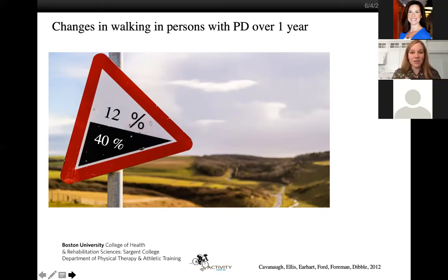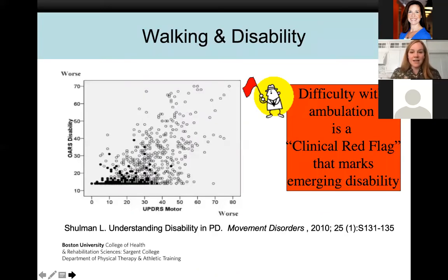We can certainly intervene here, and the next studies will support that. Before we get to this, the next 2 slides I want to talk about demonstrate the importance of addressing walking and getting treatment for walking early.